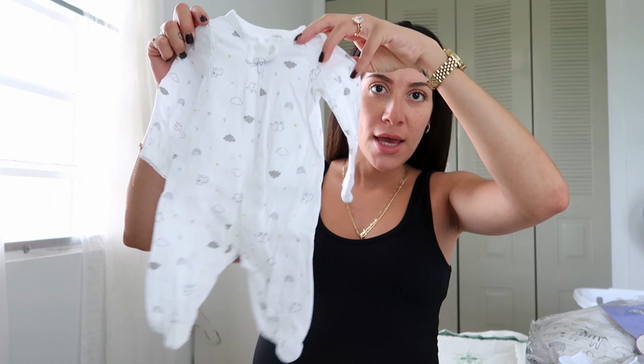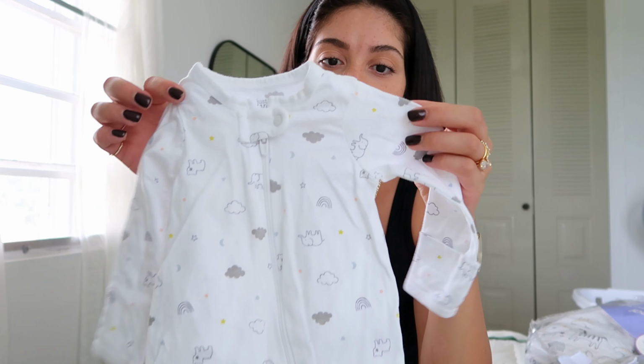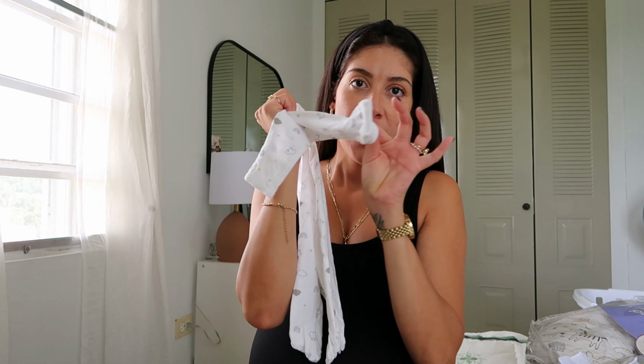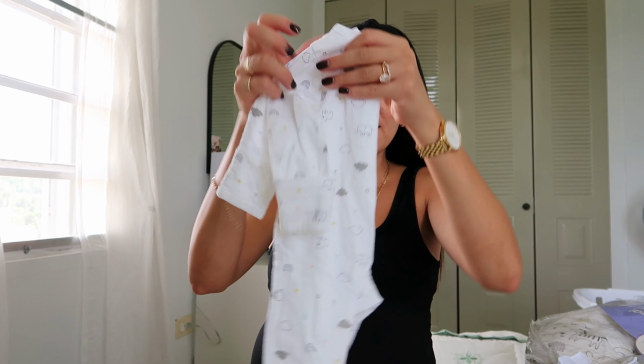I imagine that whatever this hospital is gonna have is gonna be similar, if not even less quality than that. So I am bringing a few things for the baby to wear in the hospital. I have a little sleeper pajama, and I got them in the newborn size. This is a hand-me-down from their big brother Archie. It's gender neutral, and it has the little things for the hands, so that way I could cover up the baby's hands.